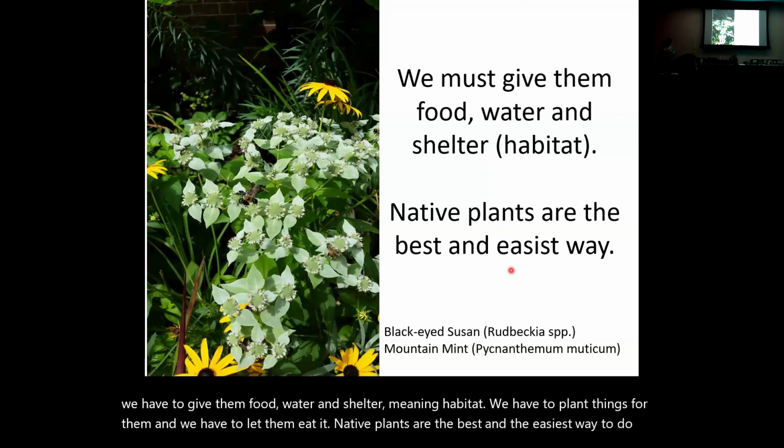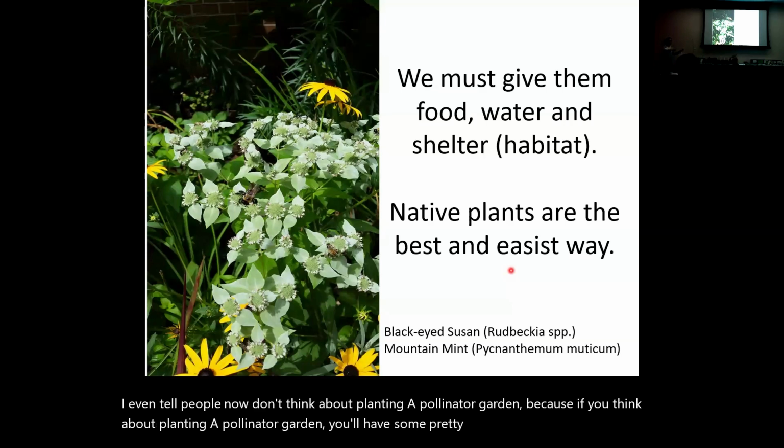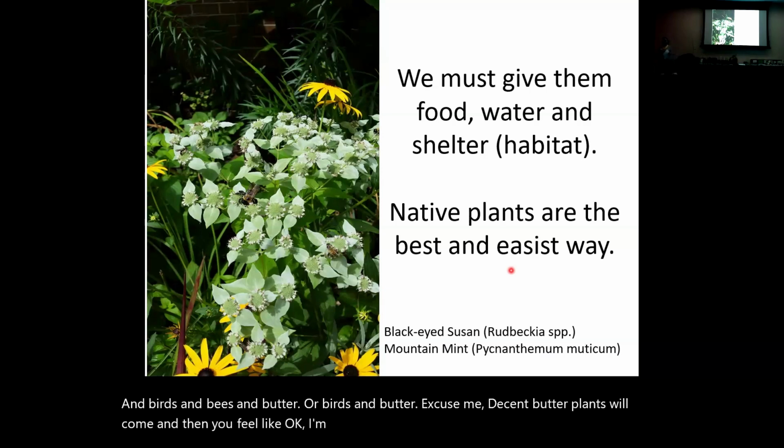I even tell people now, don't think about planting a pollinator garden. Because if you think about planting a pollinator garden, you'll have some pretty flowers, and birds and bees and butterflies will come, and then you feel like, okay, I'm done. Think about a habitat garden.